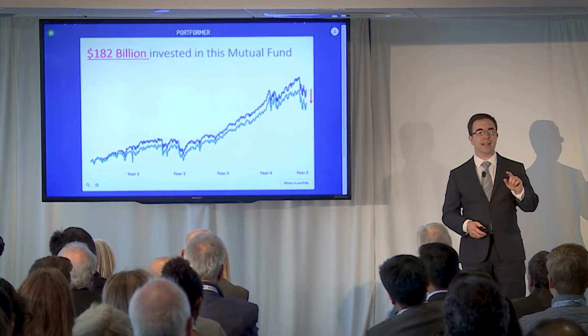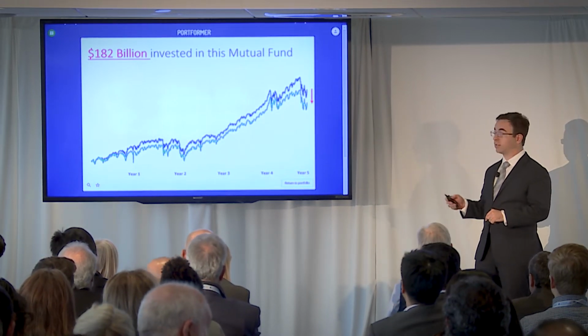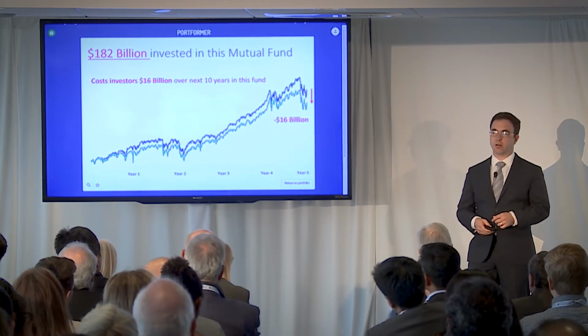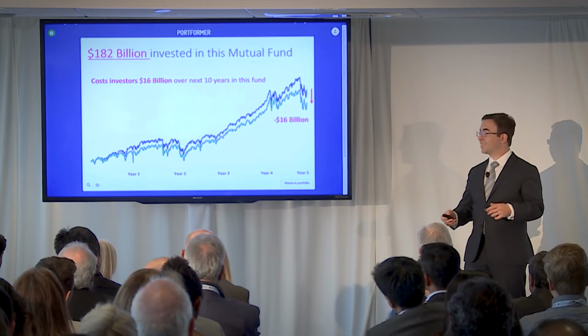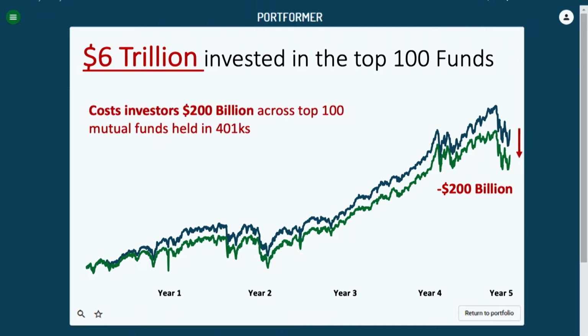But it's not just Linda in this fund. In fact, there's $182 billion of money in this fund right now with this analysis that if they don't switch, it's gonna be $16 billion wasted over the next 10 years. But it's not just even this fund. There's $6 trillion in the top 100 mutual funds that are in 401ks. We can match 95% of them, save people $200 billion over the next 10 years.